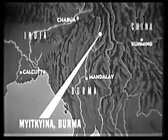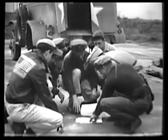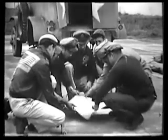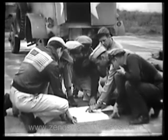Photo maps of Myitkyna are made by the Air Force. An order has come in from General Stilwell's headquarters to photograph strategic Jap-held Myitkyna. The pictures are for immediate Air Force action and for future reference for the ground troops.